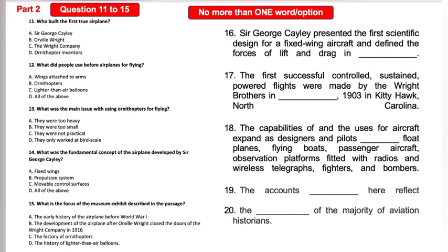Because we are a museum of pioneer aviation, we don't spend a great deal of time on those years after Orville Wright closed the doors of the Wright Company in 1916. We concentrate on the development of the airplane before it was commonplace, when flying machines were odd contraptions of stick, cloth, and wire. Engines were temperamental and untrustworthy, and pilots were never quite sure whether they'd be able to coax their machine into the air or bring it down in one piece.